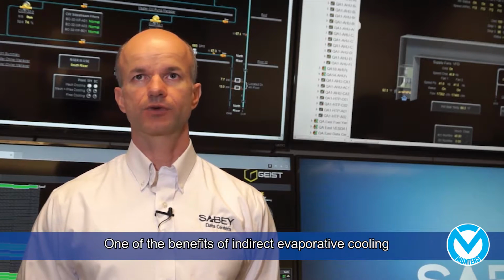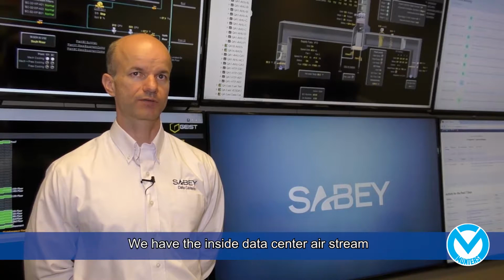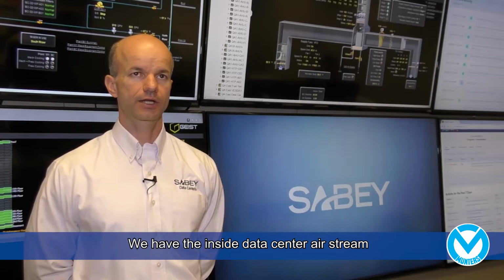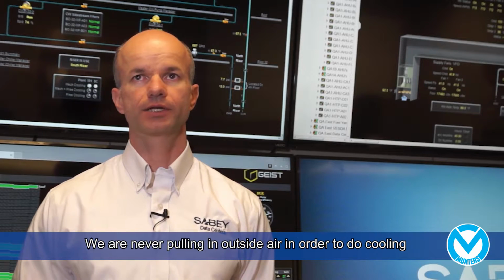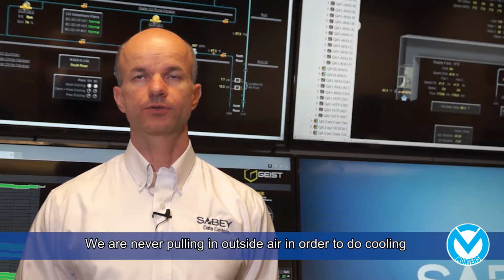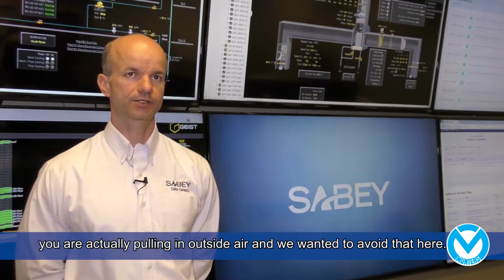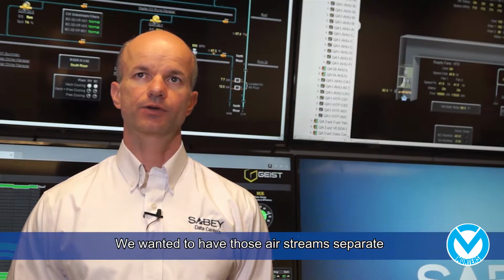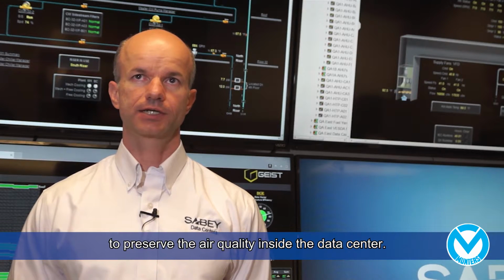One of the benefits of indirect evaporative cooling in this environment is we have those two separate air streams: the inside data center airstream and the outside scavenger airstream. We're never pulling in outside air in order to do cooling, which is different than direct evaporative cooling. In direct evaporative cooling, you're actually pulling in the outside air, and we wanted to avoid that here. We wanted to have those airstreams separate to preserve the air quality inside the data center.